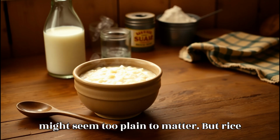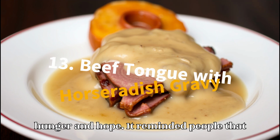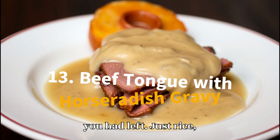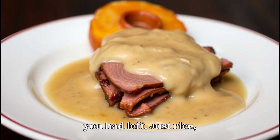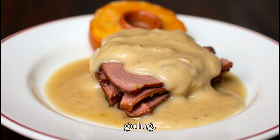Today, it might seem too plain to matter. But rice and milk porridge once stood between hunger and hope. It reminded people that dignity didn't come from richness, but from feeding your family with whatever you had left. Just rice. Just milk. And just enough to keep going.